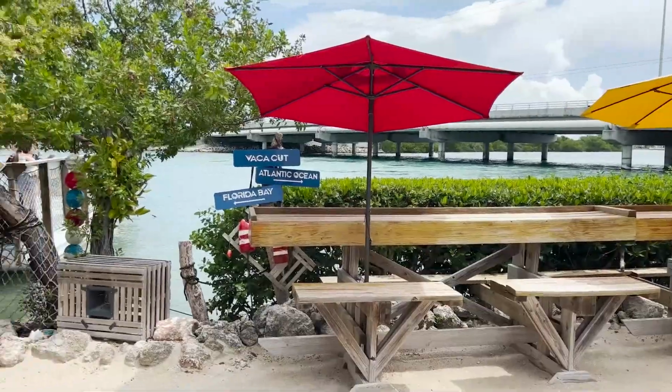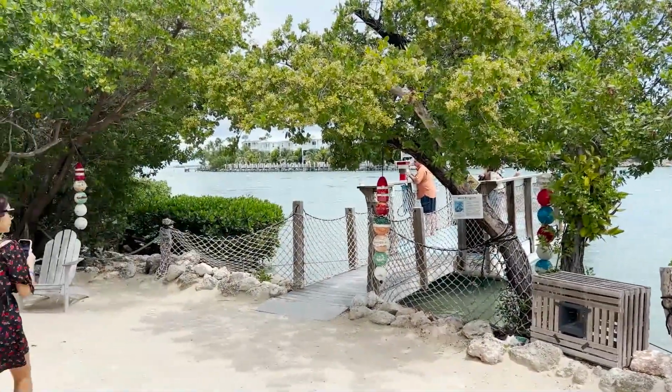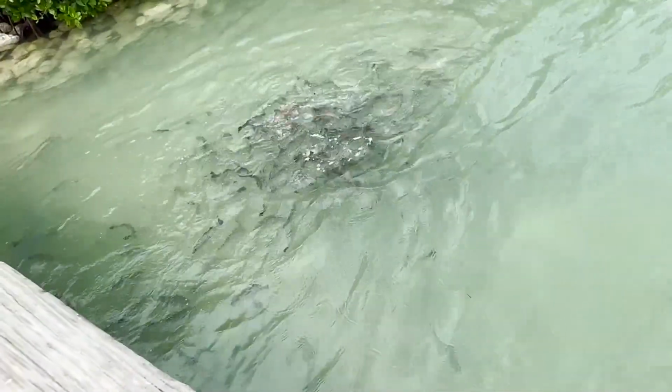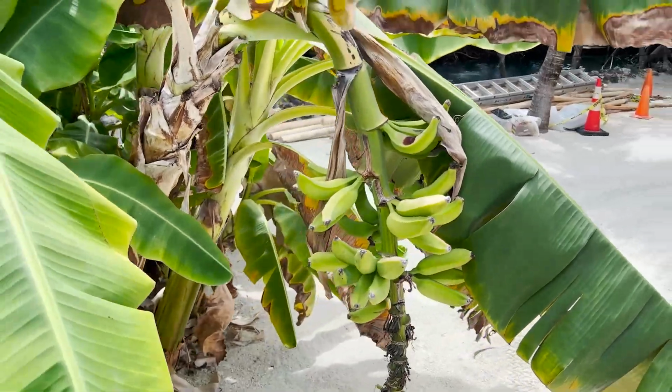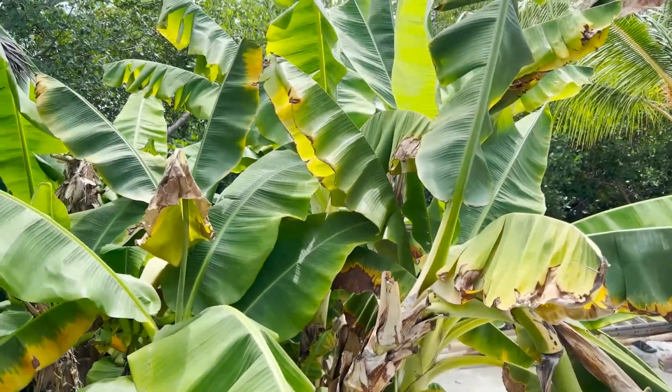You can also get really close to the water on this bridge here and see fish in their natural habitat. Yeah, and it's kind of neat too because you can see a lot of fish I've noticed in the Keys that we don't necessarily see if we go up by the water in the Venice area. Maybe you could if you got out deeper, but just by the shore, generally you won't see little striped fish like that.